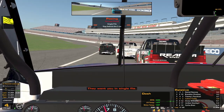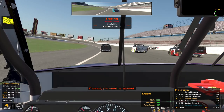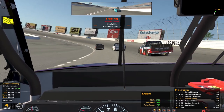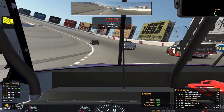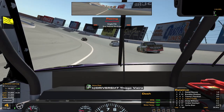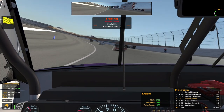And yet another caution. I swear it's not hard. This is just flat out. As long as you don't run into other people, you should be fine. We've already been doored, I guess, so. Just found a weird way to get back to P4, I guess.